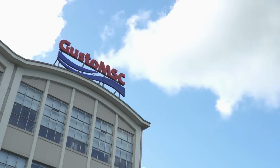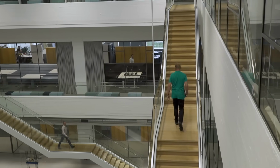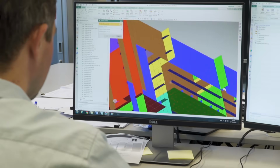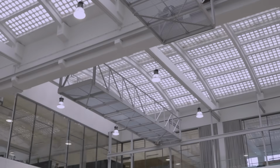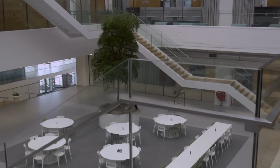Gusto MSC is one of the oldest offshore design and engineering companies of the country, and it is where the world's largest and most advanced nautical cranes are built and integrated into ships that are also designed here. The glass and steel interior of the headquarters has been grafted on a building that was once home to the company's competitor when it was founded a century and a half ago.